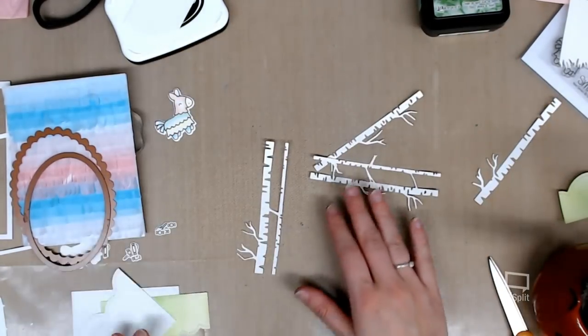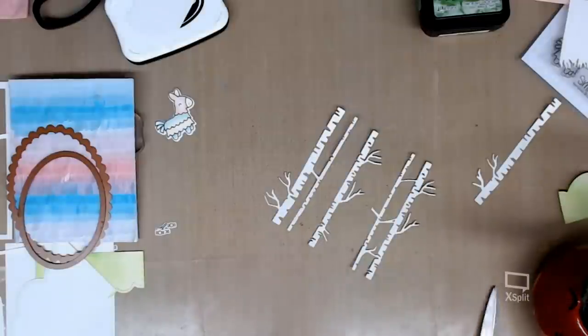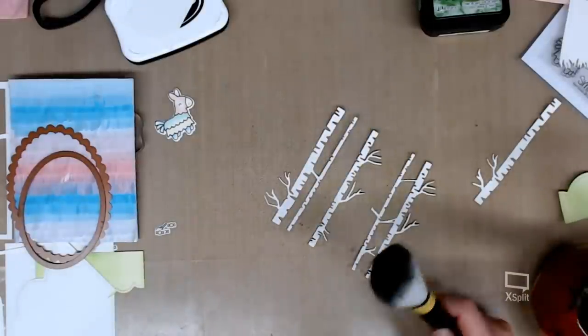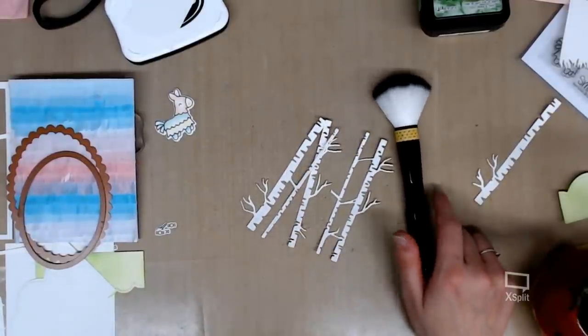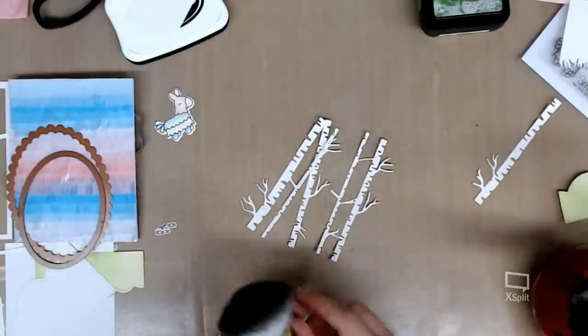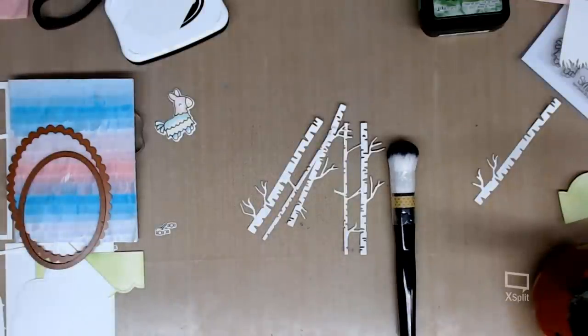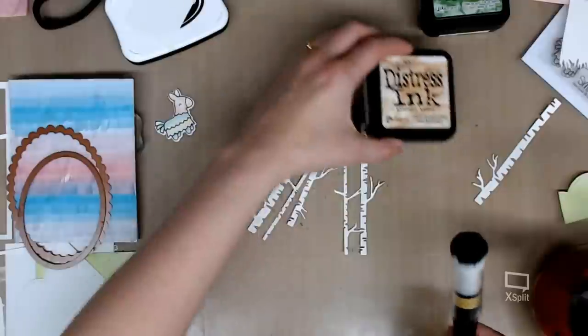Okay, I'm gonna color them in. I don't know how I'm gonna do it, but I'm gonna do it. I am going to use my, this is probably gonna be a mistake, my yellow blending brush. And I'm going to blend with, let's see, tea dye? Maybe not vintage photos too much. Antique linen sounds like I could build up the colours quite nicely. We'll give that a go.